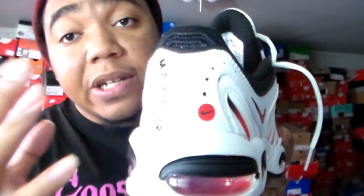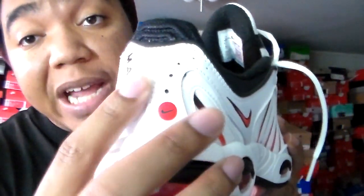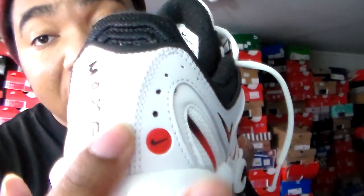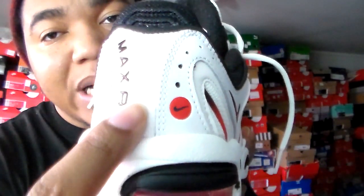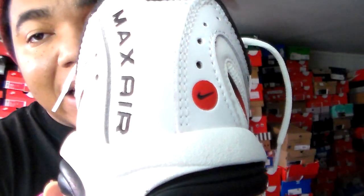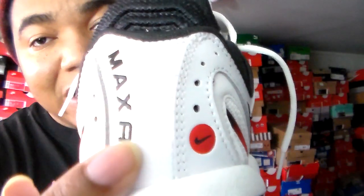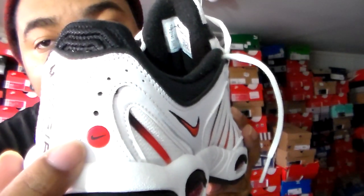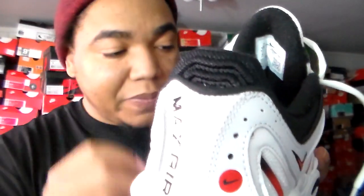Now the texture usually changes right here a lot between different colorways. Now this one back here on the back of this particular colorway is actually leather right here. On some different colorways they have nubuck or something like that. And you also have that vinyl kind of print, like a decal that has max air on the back. And obviously you guys can see this right here, that Habanero red.